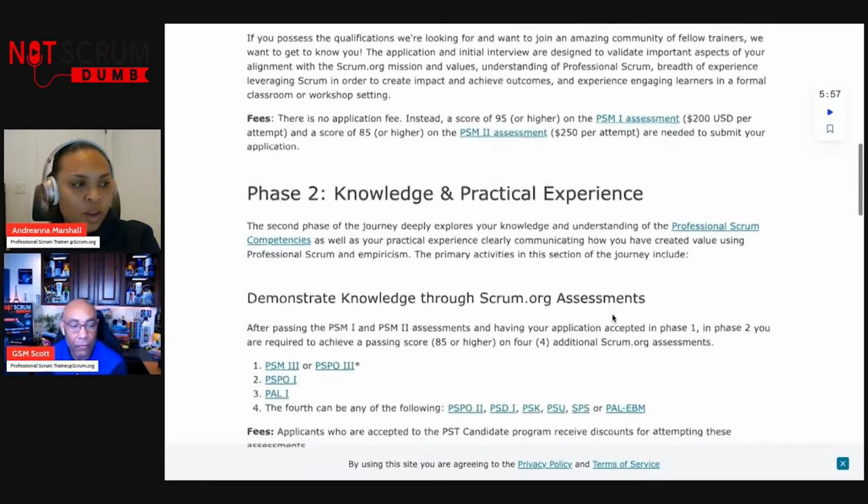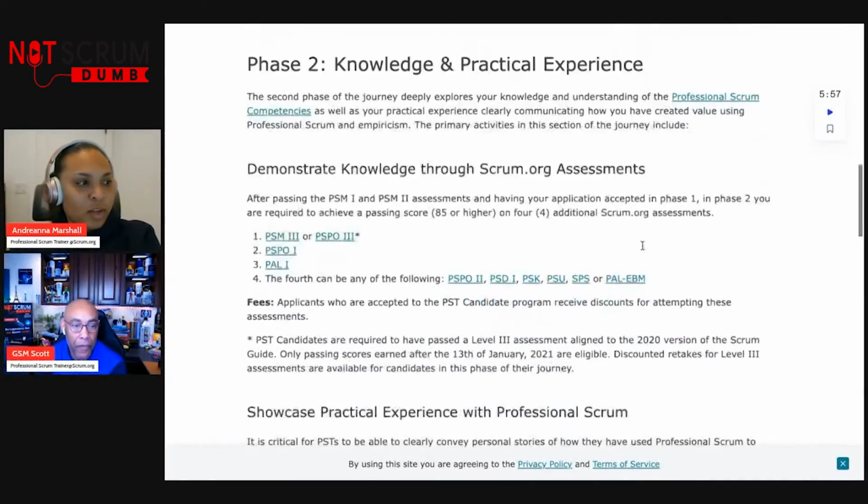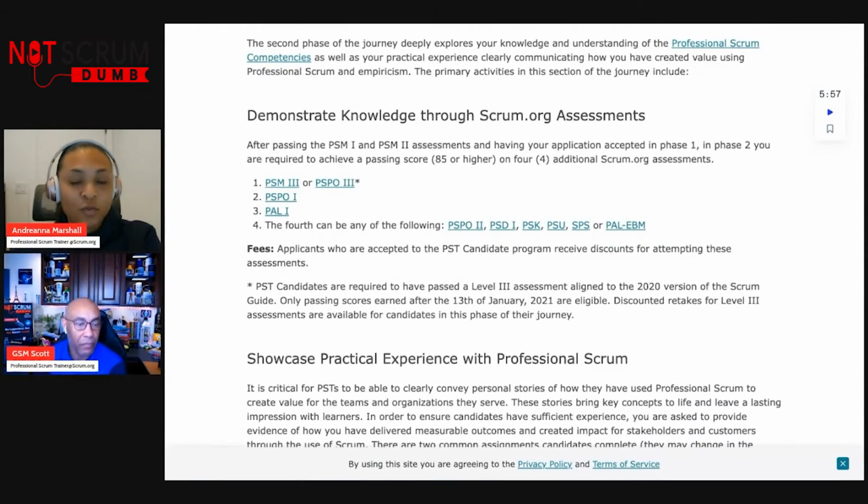Exactly. That's a great point. So going on to phase two, knowledge and practical experience. In this phase, the first section of this is going to be making sure that you get certain assessments. Depending on your path, you're either going to get the PSM3 or the PSPO3.